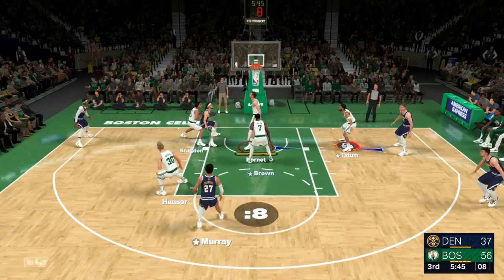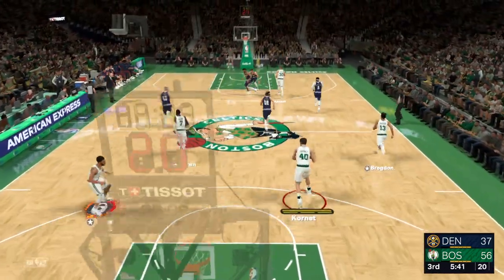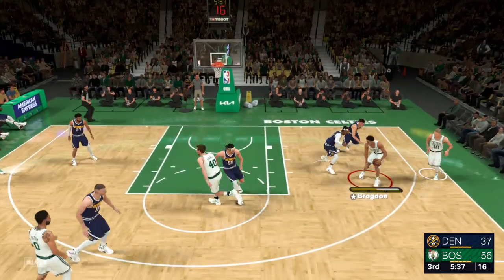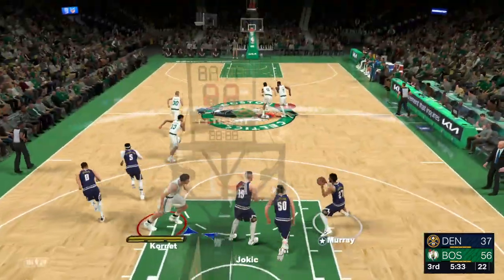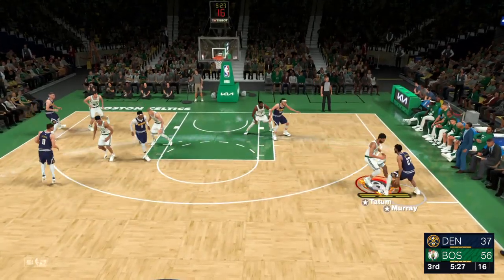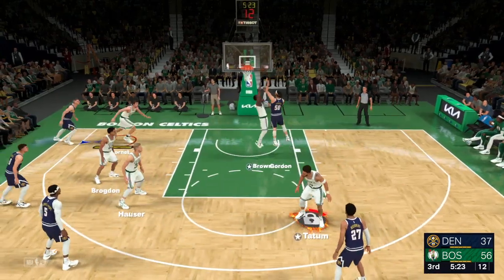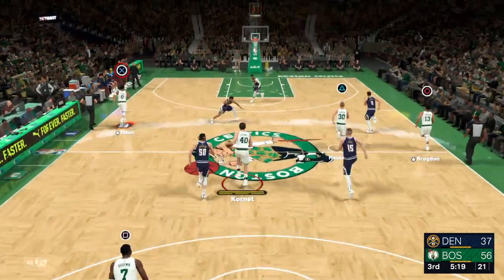Here's Murray. And Boston with the rebound. You're not going to see that very often. Plenty of space, but he just, let's face it, he whiffs on that. Here's Brogdon. Jokic grabs the miss. Well, the defense refusing to give up anything easy. Love seeing that kind of intensity. Passes it to Gordon. Doesn't go that time. Some solid defense from Brown.